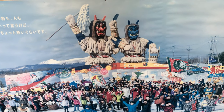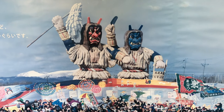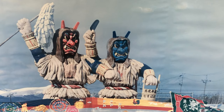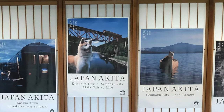This poster is about the Oga no Namahage. This ritual is observed on New Year's Eve throughout Oga. All that is known of its origin is that it is an old and important folk cultural event. The entrance hall has pictures of Akita attractions.